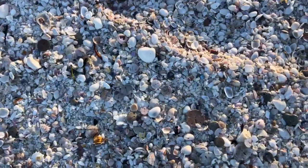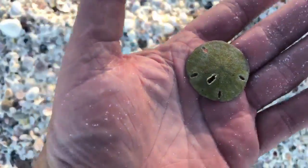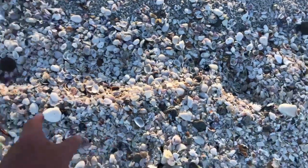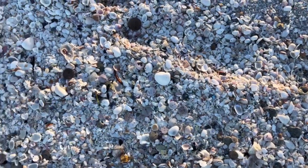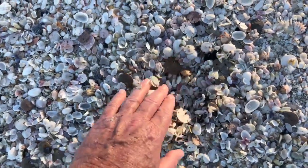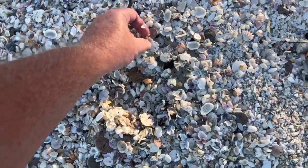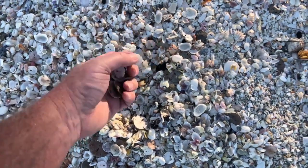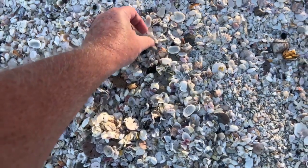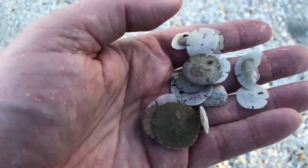They're everywhere. The beach is just covered with them. Absolutely covered with sand dollars. See, there's one over there, one over there. Everywhere you look, look at this. Piles. These are all sand dollars. Look at that. It's just a handful of sand dollars. They're everywhere. So sad.